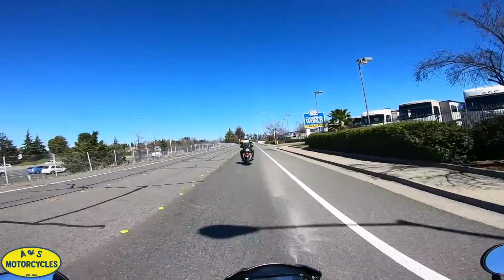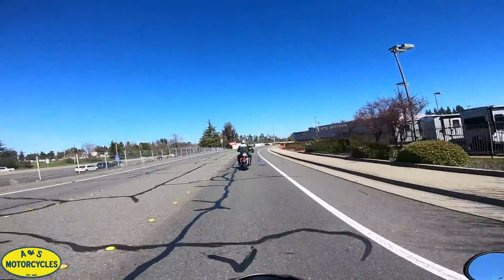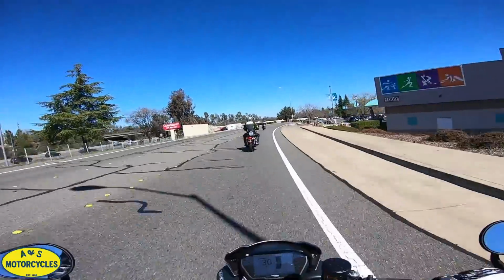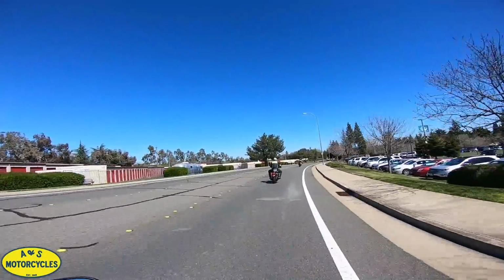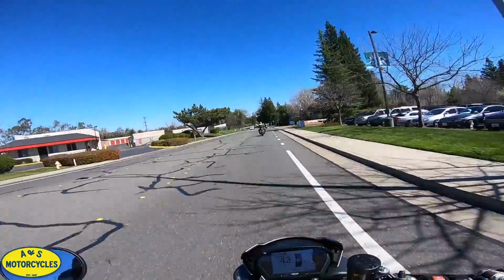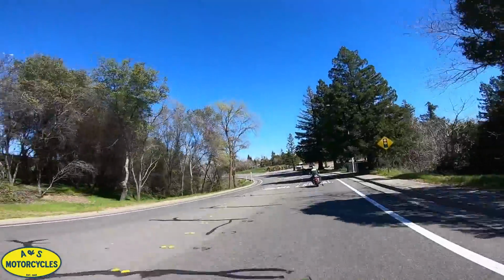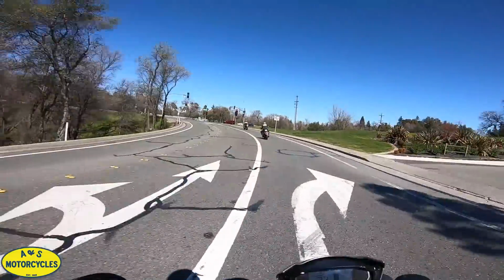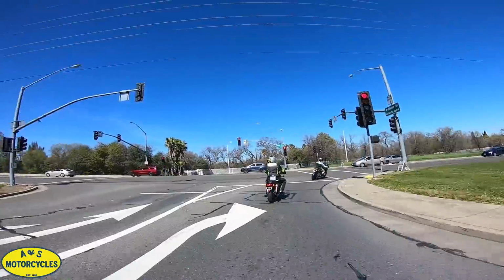The handlebars are a little more narrow than the MT, and the position is a little more forward, but it's not bad. It's not aggressive by any means of the imagination, so it's really relaxed. You could ride that for a while without having issues with your wrists. The Street Triple RS comes with Brembo brakes, Öhlins suspension, and a quick shifter. God bless quick shifters.